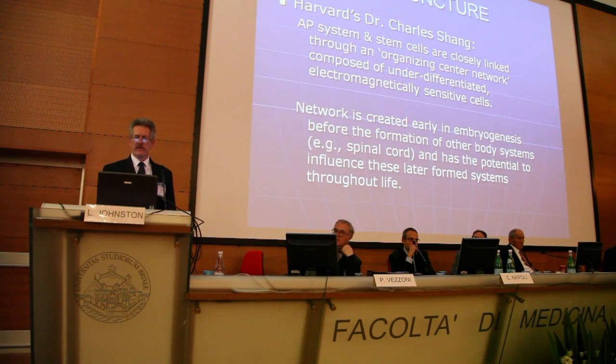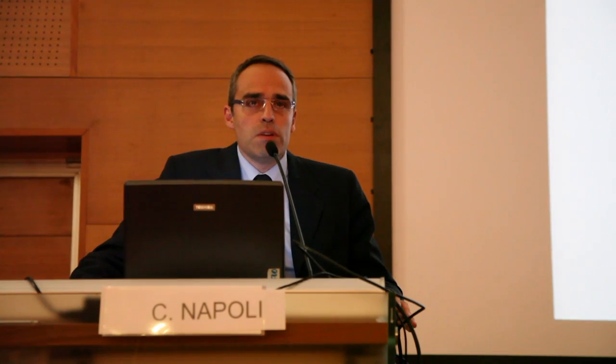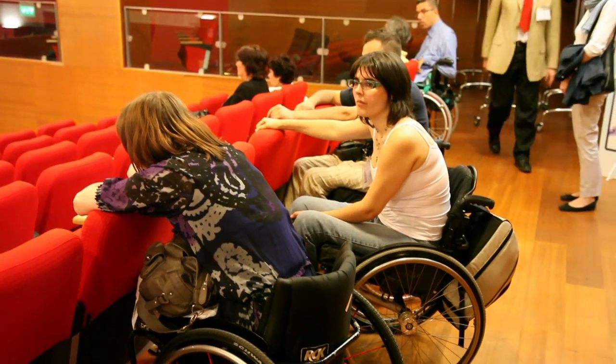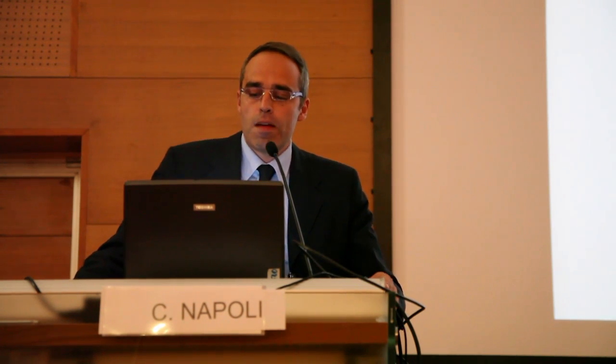Harvard University's Dr. Charles Shank said that the acupuncture system and stem cells are closely linked to an organizing center network composed of underdifferentiated, electromagnetically sensitive cells. But to date, there is a lot of way to go, and so the general audience may be cautious, in a very brief and general statement useful for clinical application.